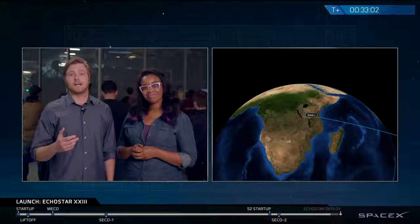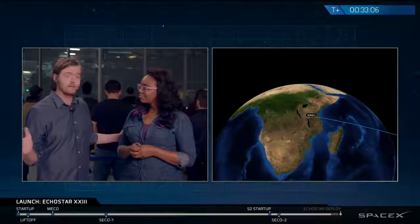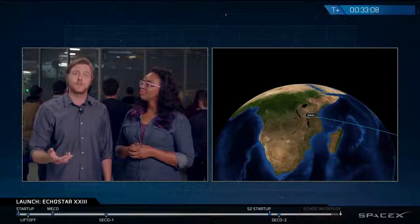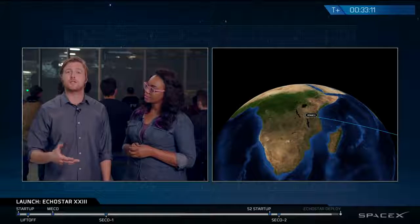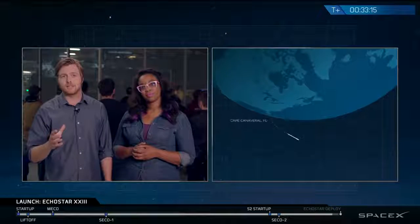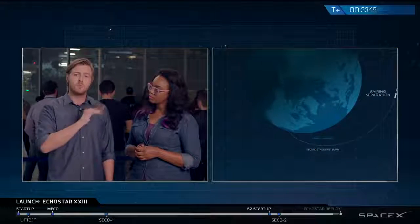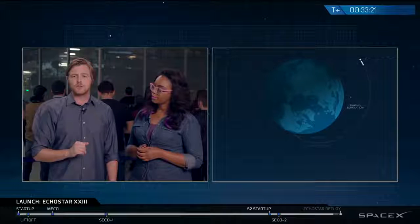At that point, it's going to unfurl its solar panels, start collecting power, start transmitting back to Earth, and head towards that geostationary orbit over Brazil. Now, geostationary, just a quick reminder, is where the satellite appears as if it's always in a fixed point in the sky. You can see the animation on your screen.